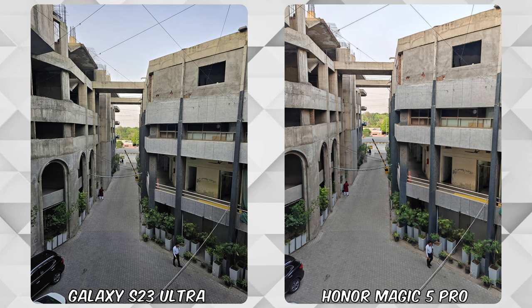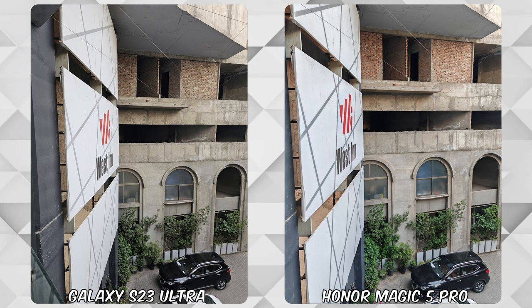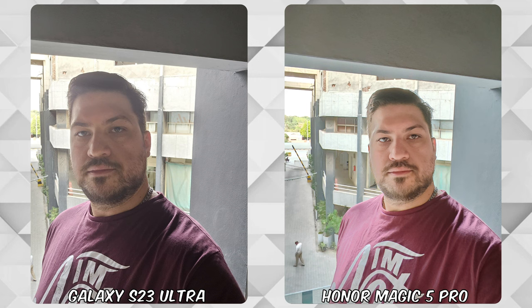And then took some pictures from the room and the view from my balcony here, which is simply breathtaking. You're breathtaking! In this scene, both phones struggle with the light in the back, overexposing my face.